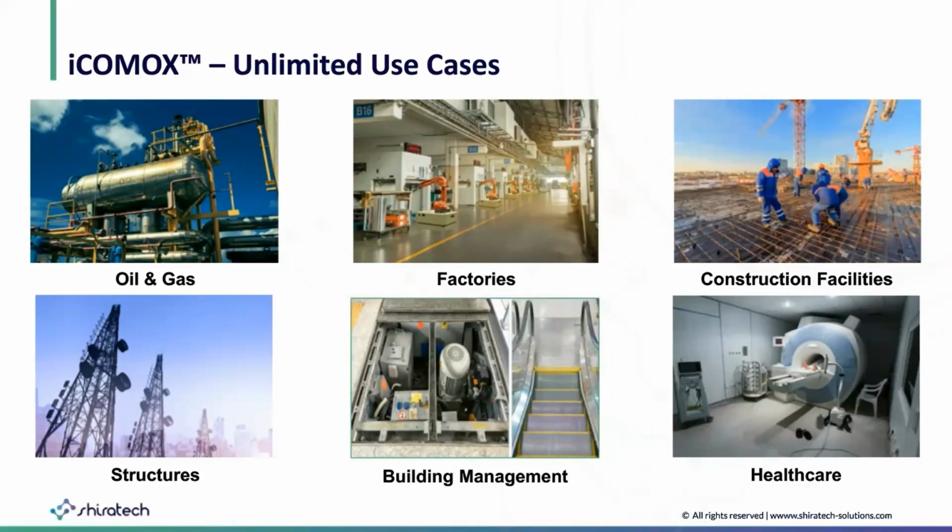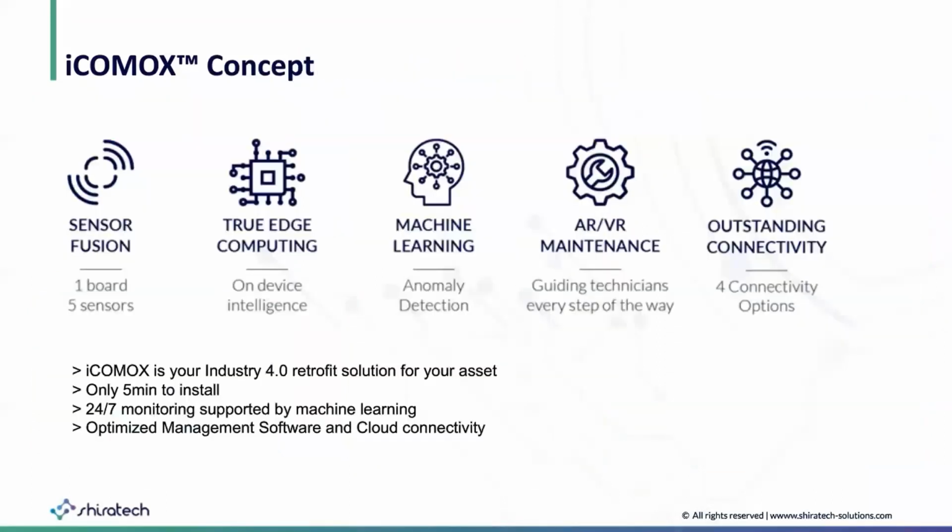Just as a quick rehearsal of our Icomox concept. We have 5 sensors on board. Guy will give you more details about it later on. We do true edge computing with machine learning and smart AI on the device. Additionally, we can offer you an AR, VR maintenance software to guide technicians how to install the Icomox or how to repair your machine. If you have interest in this software, please give us a call later on.